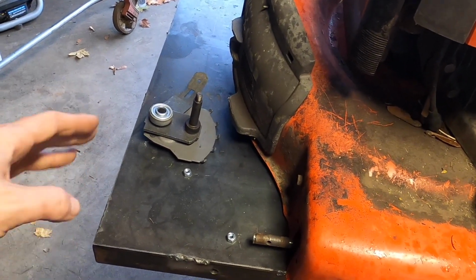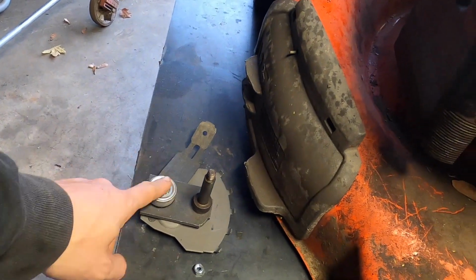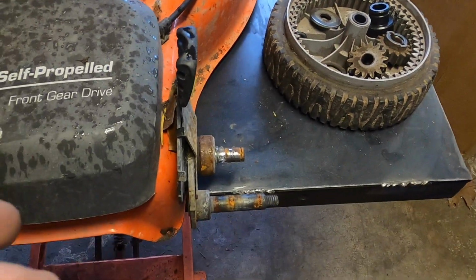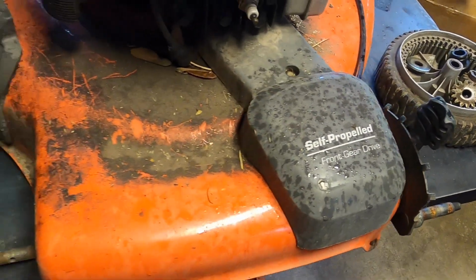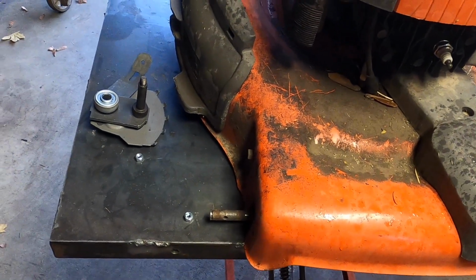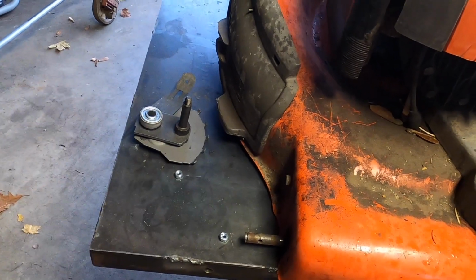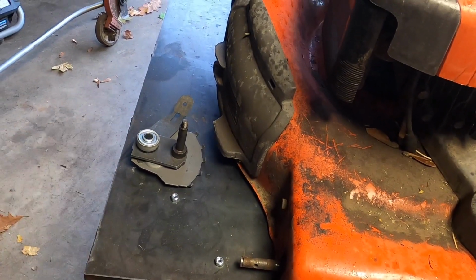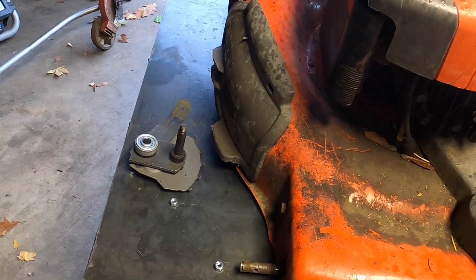I then purchased this piece as a whole because this side's fine. I took off the gears. I mean, it's a little dirty, but you know, dirty is not going to stop anything from running, not entirely at least. So I purchased this, I think it was on Jack's Small Engines, whatever, or e-replacement. I think it was Jack's.